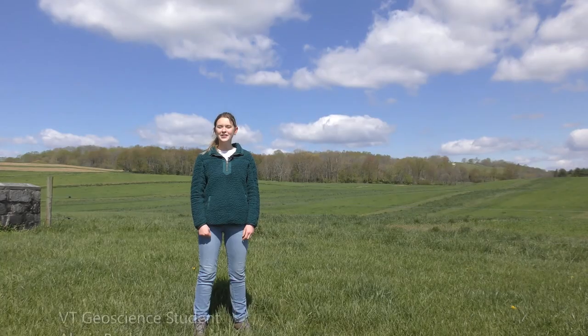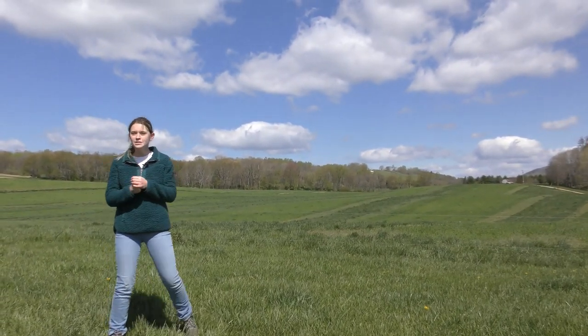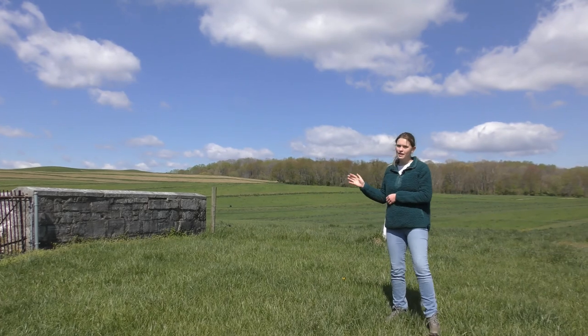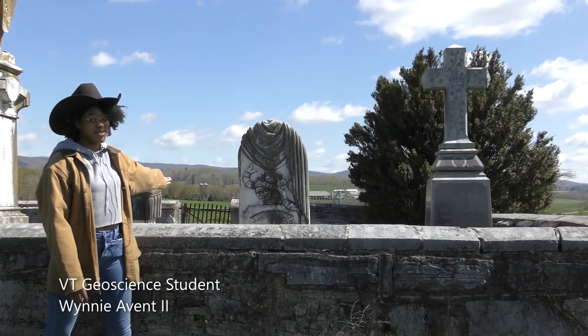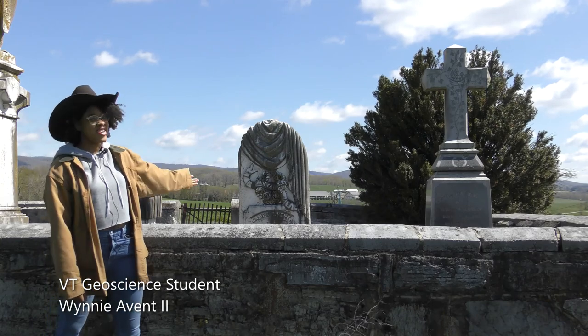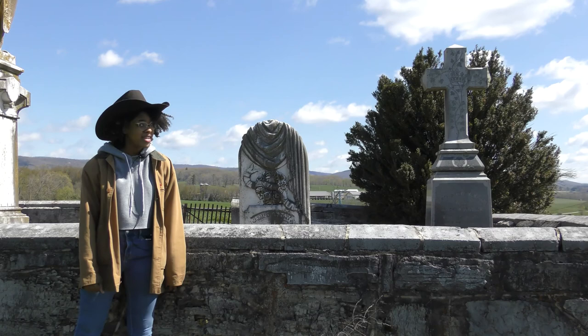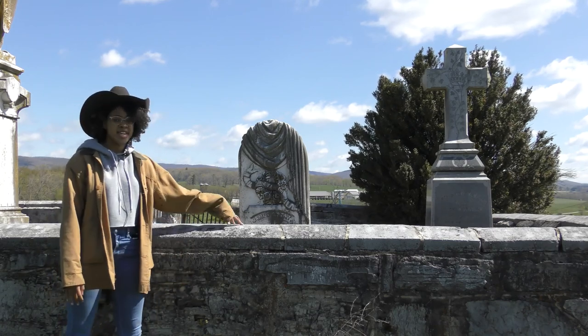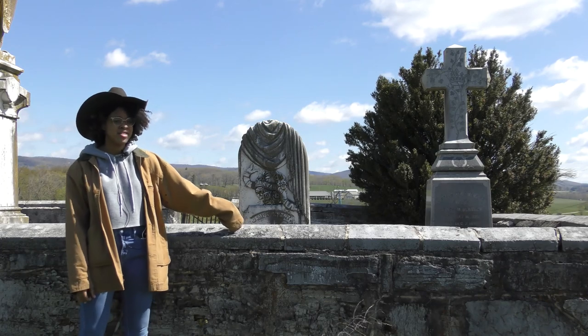Here at the 40 to 50 meter terrace, you can see behind me rolling hills. This is due to the karst topography of the area. To the right of me, you can see the Kentland Family Cemetery, which Winnie is going to go into more detail about. Here at the cemetery, we'll see James Randall Kent's headstone. James Randall Kent acquired the farm in the early 1800s, and his property value was estimated to be $126,000, which is about $4 million today.